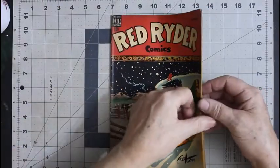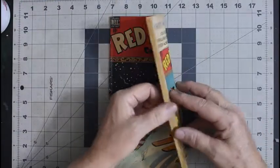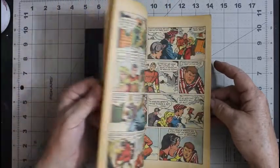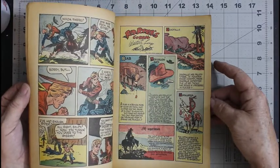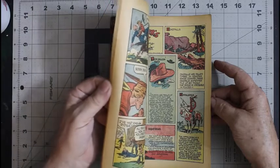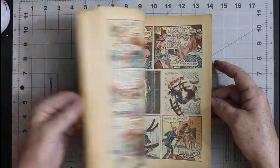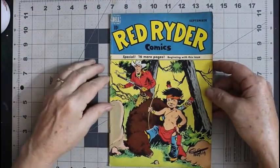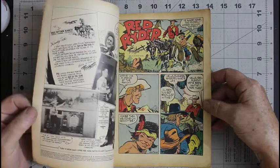And here we have another Red Ryder. This one is from April of 1949. Red Ryder's Chorale of Western Lingo. Yet another Red Ryder. 16 more pages beginning with this issue. This is September 1950. Nope, September 1949.